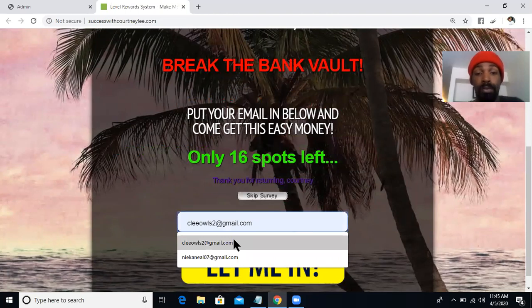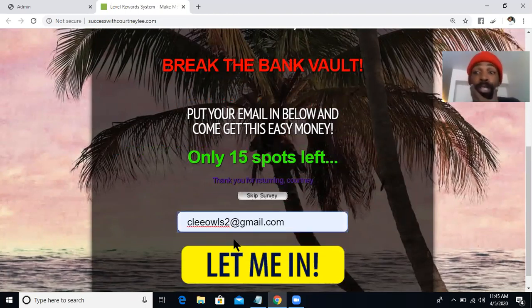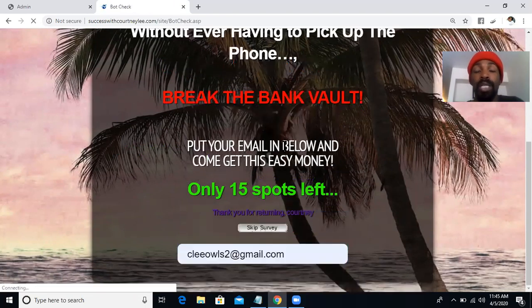But now I'm going to go through the whole process. I'm going to send it to myself. When my prospect asks for information about Levels Rewards, I'm going to send them my successful coordinator link with a couple of steps on how to get started. And they're going to put their email in and hit let me in.